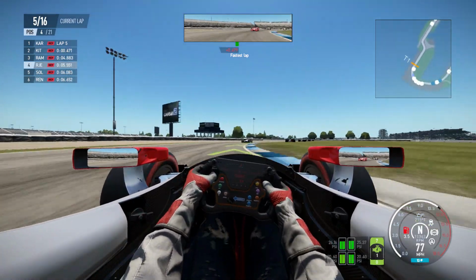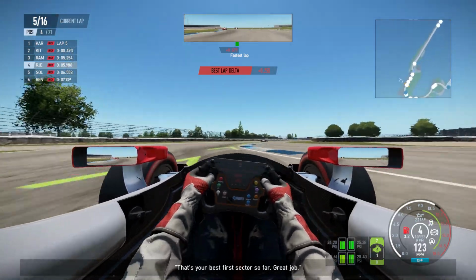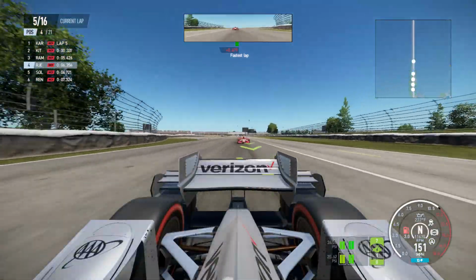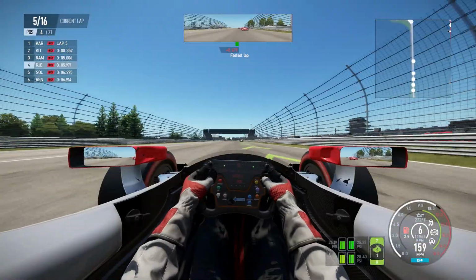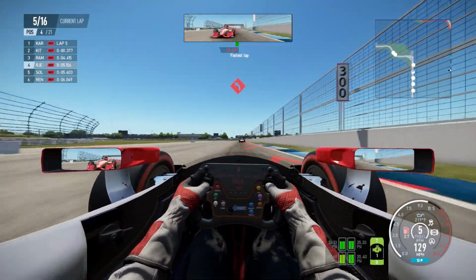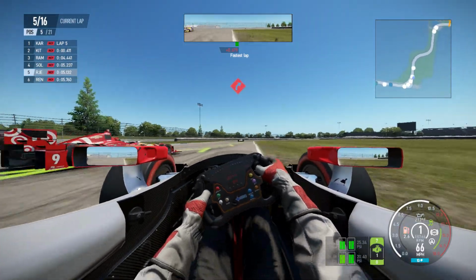So Max Chilton is actually doing really well then. I think that could be him, I could be wrong. So he's in a podium position at the moment. We're in 4th, so we're just outside the podium. But this next guy is catching me down. He's reeling me in quickly here, which isn't ideal, especially as he's really behind me right now.